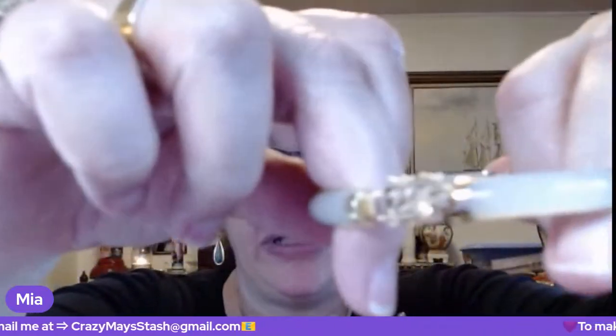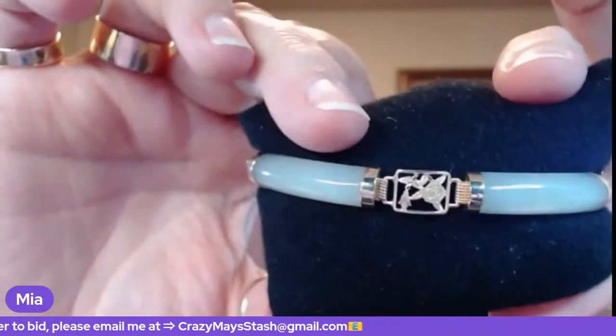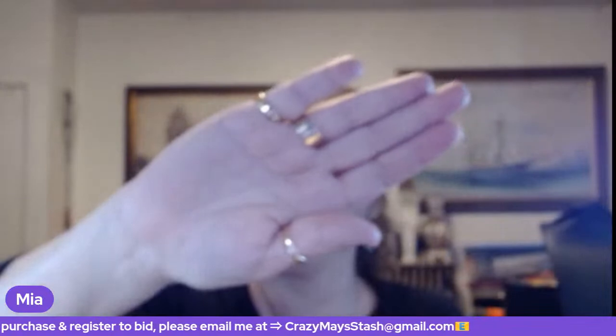I'll show it again and then I'll show you some more stuff. Yeah, this is really, really pretty. So it's jadeite with 14 karat gold. And then the stations are actually roses, carved roses. See? Oh yeah, you can see it really good there. Yeah, it's really nice. And I believe it's a size 7. Okay, hold on. I should fix it. No? I'm getting used to this new camera. There we go. All right. Yeah, so I'll have this ready for Monday.